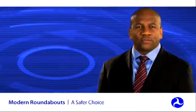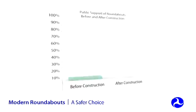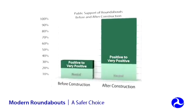A common concern for people that have not experienced driving through a properly designed roundabout is that they won't be able to get used to the new traffic pattern. But studies consistently show just the opposite. The public overwhelmingly supports roundabouts after they are constructed.